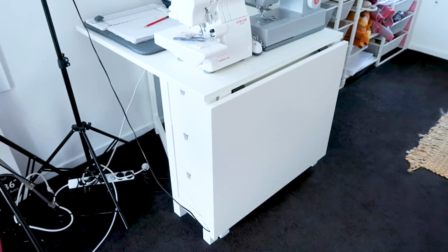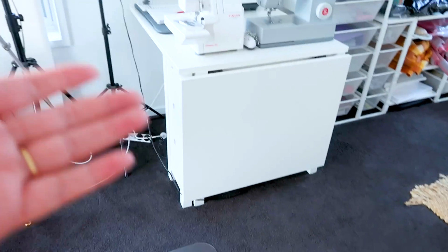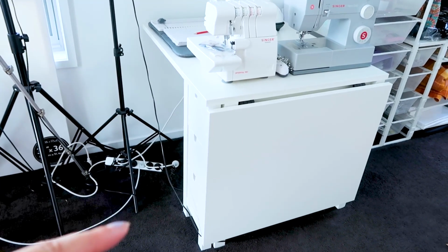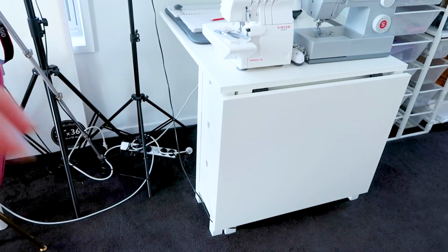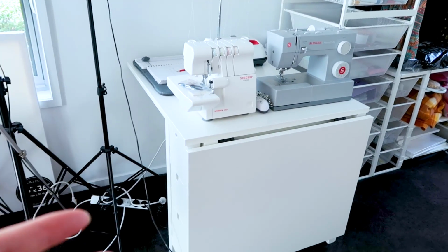From memory, this desk was on the more expensive side. I think it was about $299, and for what the material is, you think, oh, that's not worth it, but it's actually quite heavy and durable, and I haven't yet had any structural issues. It's really solid, and it gives me a lot of confidence when I am doing a lot of crafting on it.